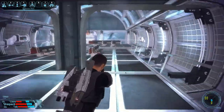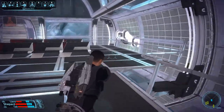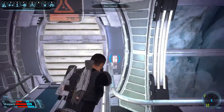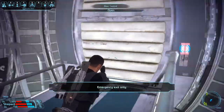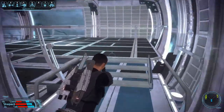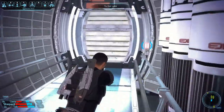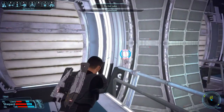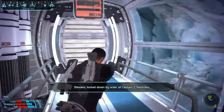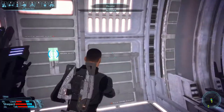All right, so where to? Well, I don't think we can get through there. Nope, that's emergency exit only. Hot labs. All right, that elevator's been locked down. This one's still operating.